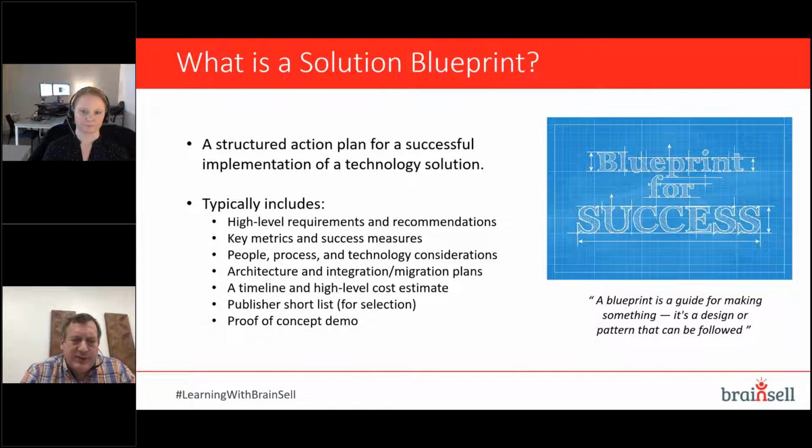And then what we do a lot at BrainSell, because this shouldn't just be a thought exercise, it shouldn't be a large document, but rather should be something that becomes a starting point, is we do what we call a proof of concept. So once we've learned all this, let's now take the tool, that Salesforce or Sugar or Infor, and let's configure it for what we want the end result to be.